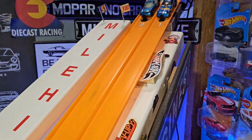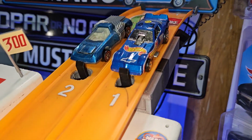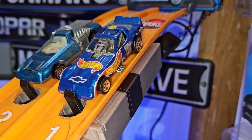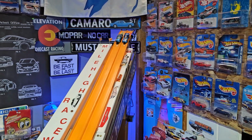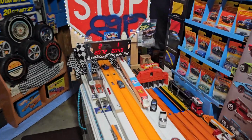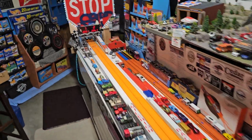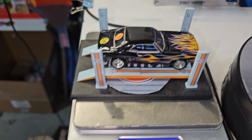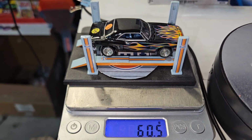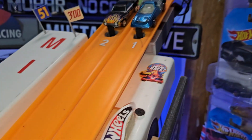So as of right now, the fastest I have worked up anyway is this funny car. He sits number 5 in the top tier. And he don't even come close. Oh, my Lanta. 43-72. Closer that time. 51-61. Still not good enough. So let's see what he does against my number one. It is the Black with Flames Camaro, 60.5 grams. Let's see what happens.